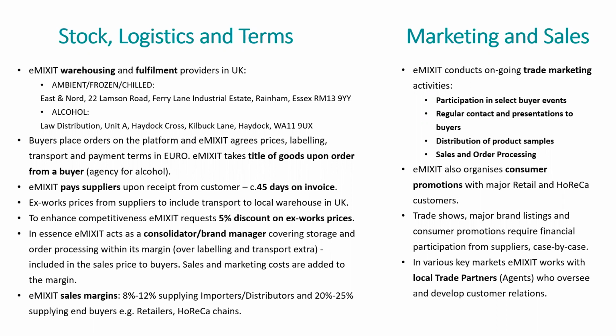We can also organize consumer promotions as we have done in the past with major retail and HoReCa customers. These are bespoke promotions, and we come to you to see whether this is a promotion that you want to join at the particular time. Trade shows, major brand listing, and these consumer promotions do require financial participation, which is on a case-by-case basis. So generally, we will come to you and say, right, this is an event that we are looking to take part in. These should be the sort of estimated sales. So the calculations you can do on a per case basis.